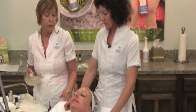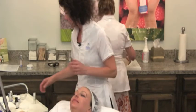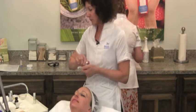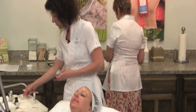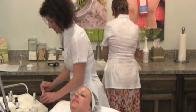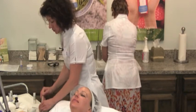What do you think? You think she should have it or not? I think so. It will help bring down some of the redness a little more. Soothe the skin. It's very good for calming the skin. Feels good. It smells wonderful, like everything else. I like it. And it's so all-purpose. Almost any skin can use this, especially rosacea skin.